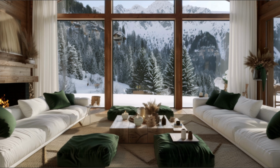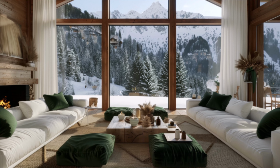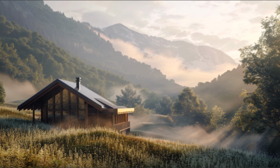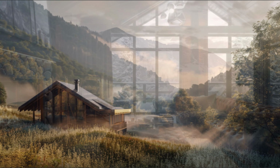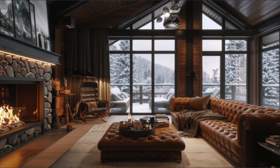Chalet interiors are adorned with art and accessories that reflect mountain life and landscapes. Wooden sculptures, pottery, and vintage skiing equipment often serve as decor. Each piece tells a story and adds to the home's unique character.